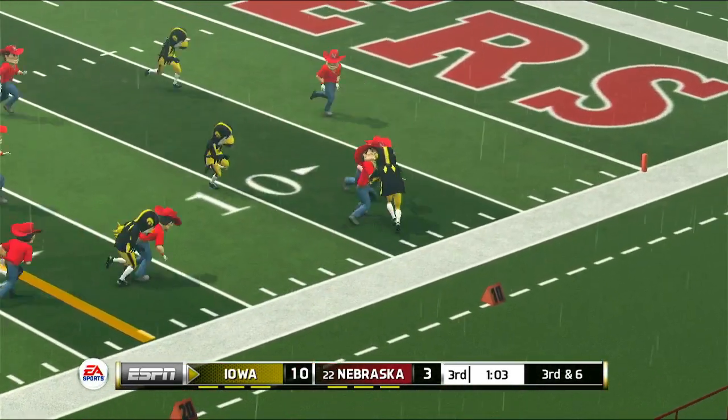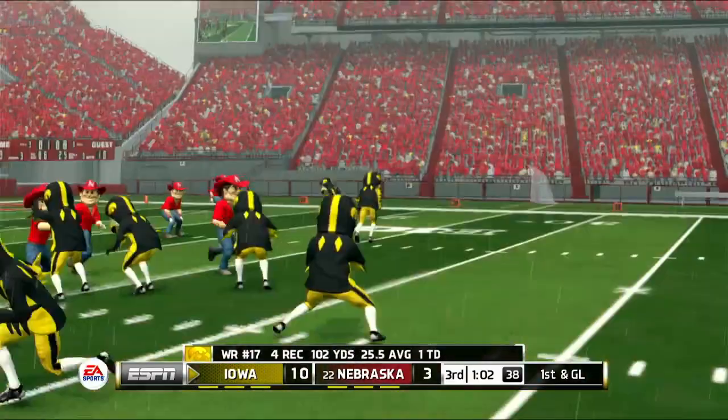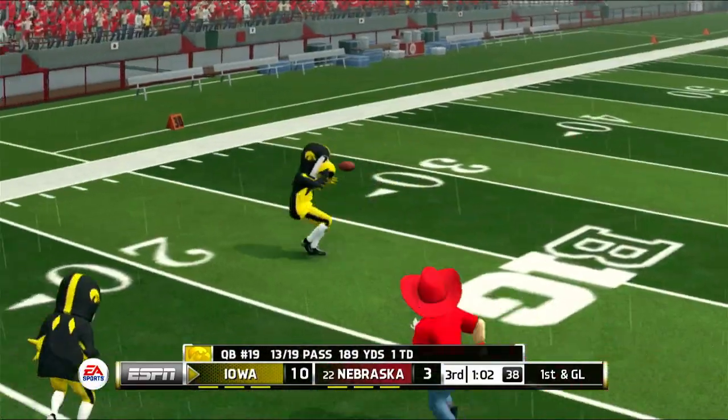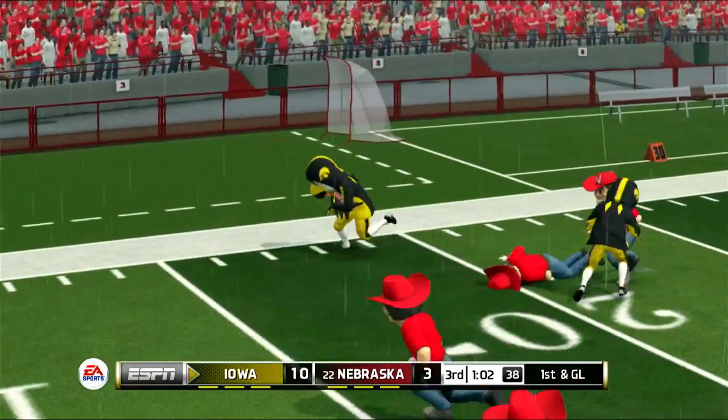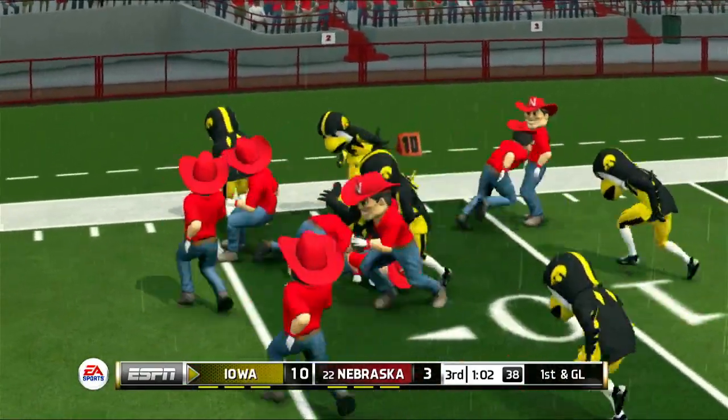Here he goes. He's tackled around the 7-yard line. He goes over 100 yards in receptions. You got to love this quarterback receiver combo. Talking to these guys before the game, they told me they spend about an hour after every practice perfecting the routes. It sure shows.